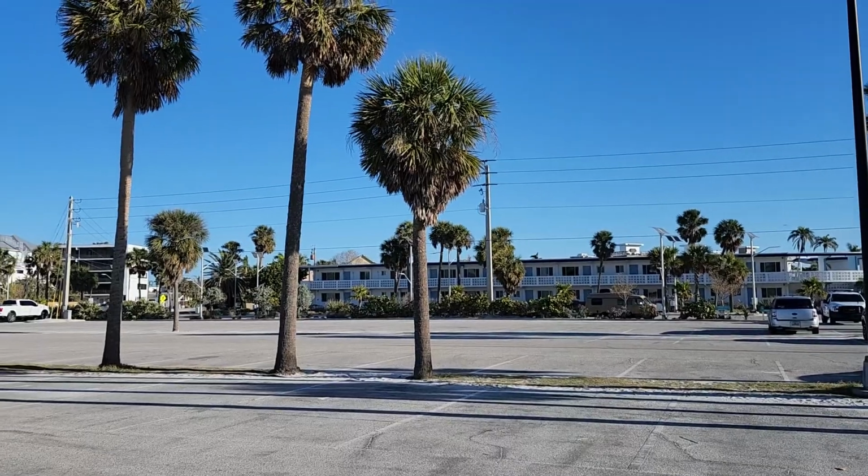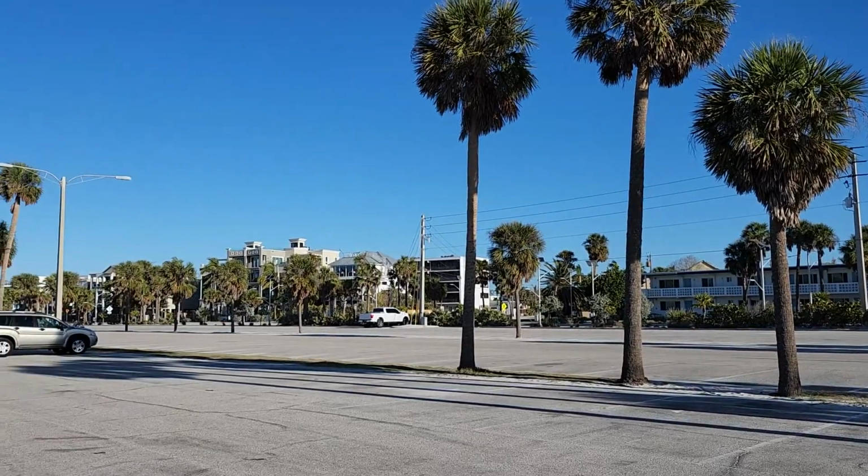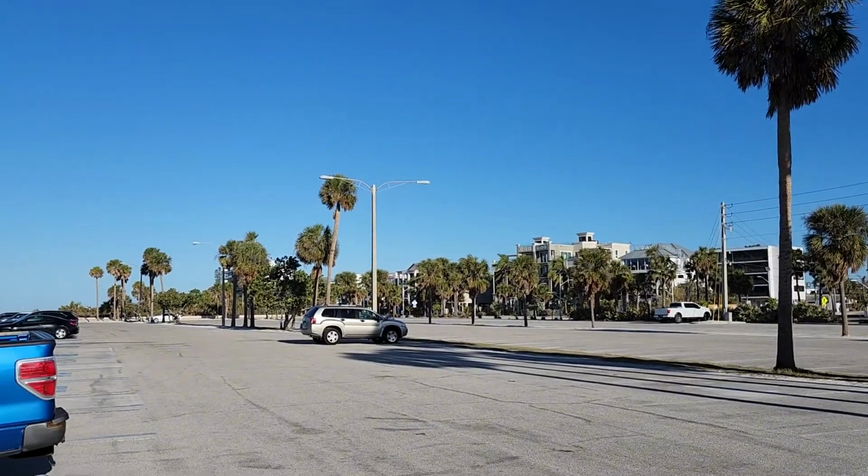Now, when we arrived at Lido Key Beach, the first thing I noticed was the parking lot looked back to normal. When we were there a few months ago, there was a giant mound of sand in the parking lot. That is gone, spread out. I don't know exactly where they put it. I assume they put it back on the beach, but regardless, the sand is out of the parking lot.